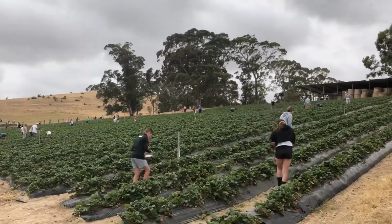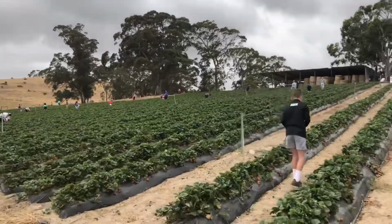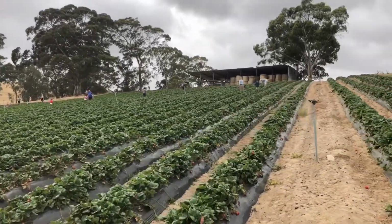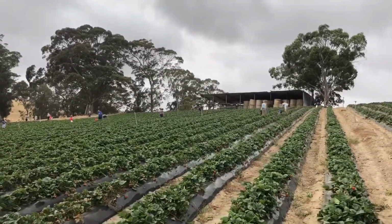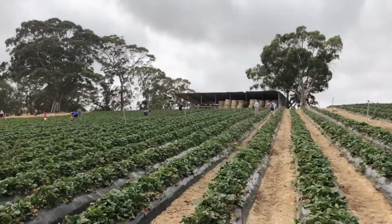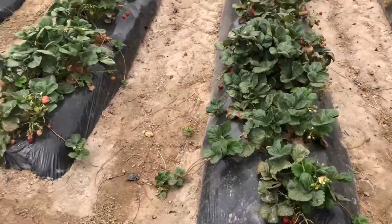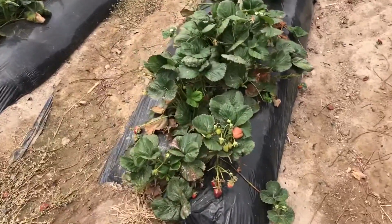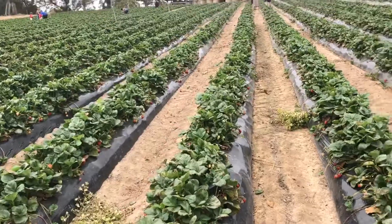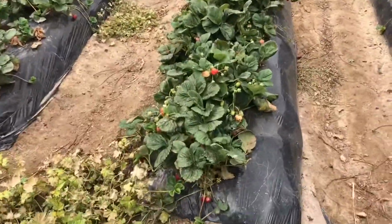The bigger, the juicier. So I am already short of breath because it's on the hill where we have come, and you can go on the top. As you can see, the people over there on the top are getting more strawberries because at the ground level the strawberries aren't that great, and this is how the strawberries are planted, in rows. And let me show you a few.